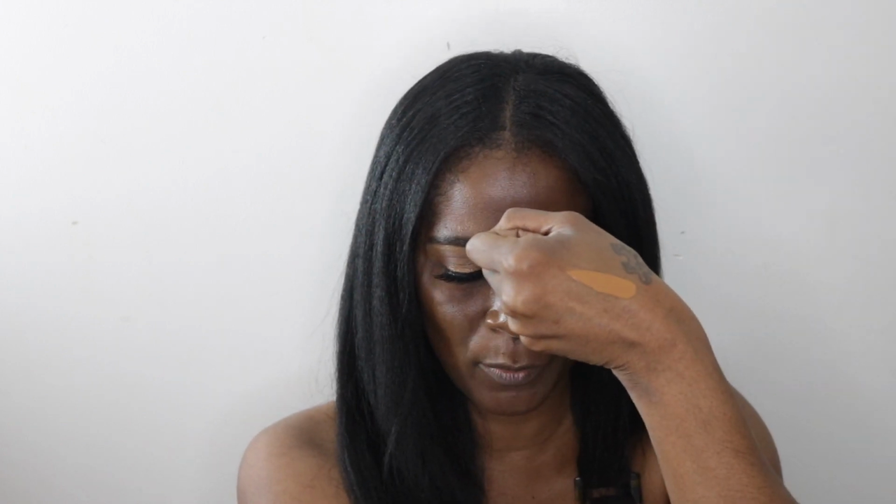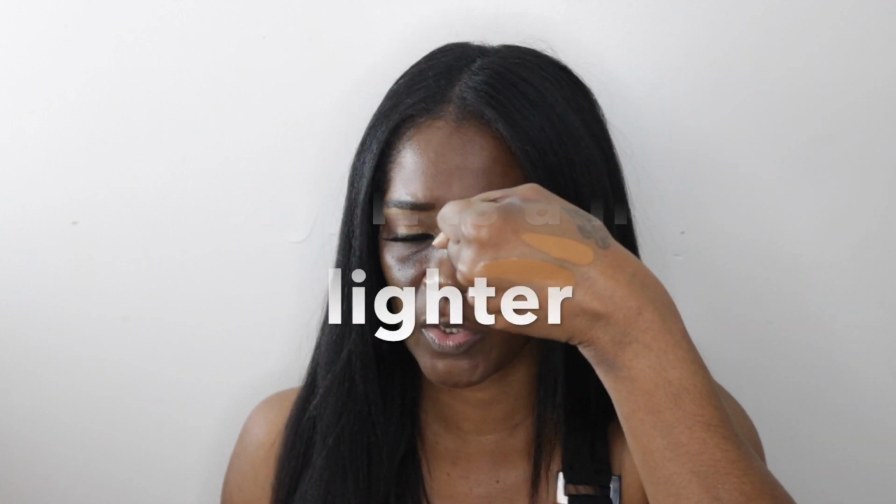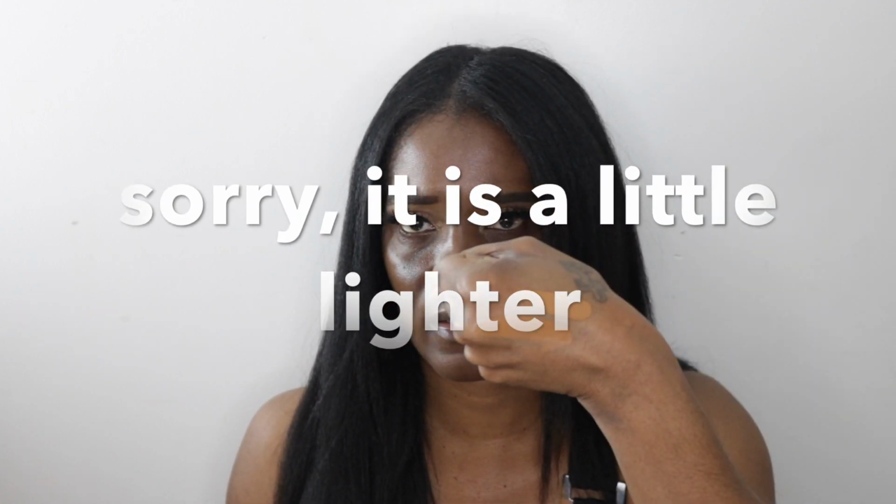All right, okay. So this is what the shade looks like. Okay, it's looking like Macao. It's looking like Macao now. In the container, it looked a little light. So let me just swatch my Longwear next to it, just to double check, make sure it has the same undertone. All right, so these are the two shades swatched side by side, and it's pretty much the same shade. So if you're Macao in this foundation, you don't have to worry about the shade being darker or lighter. It's pretty much the same. Anyway, let's get into the demo.